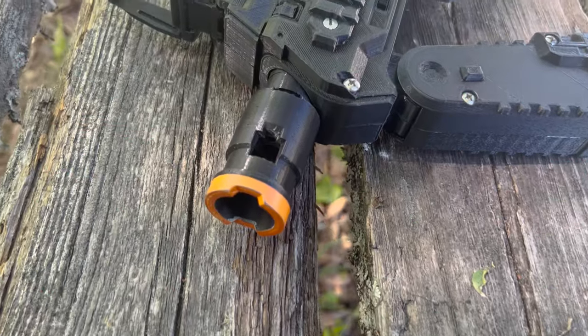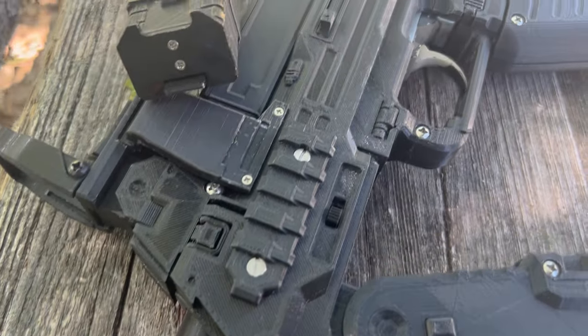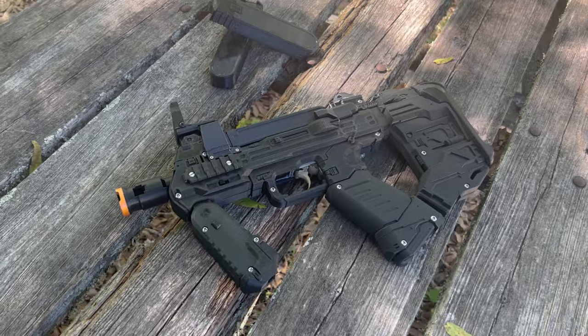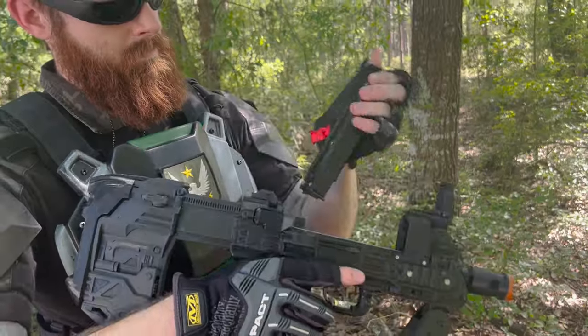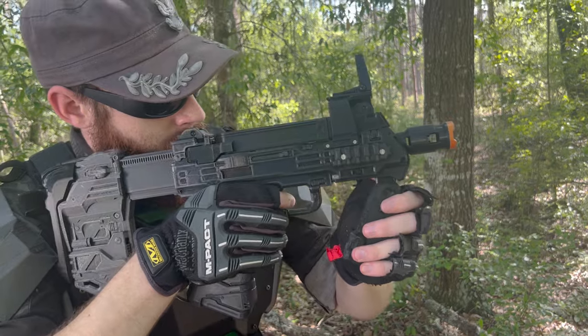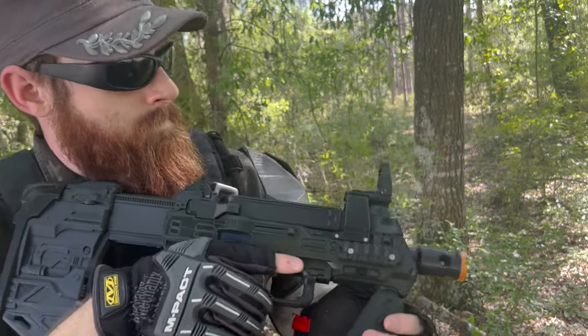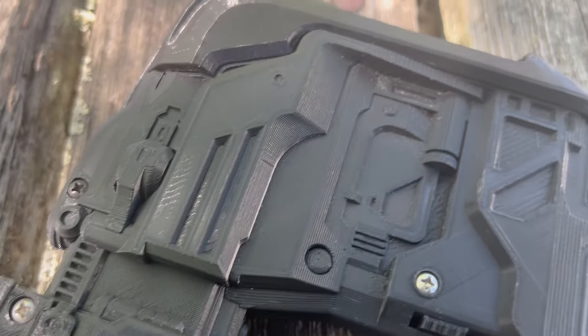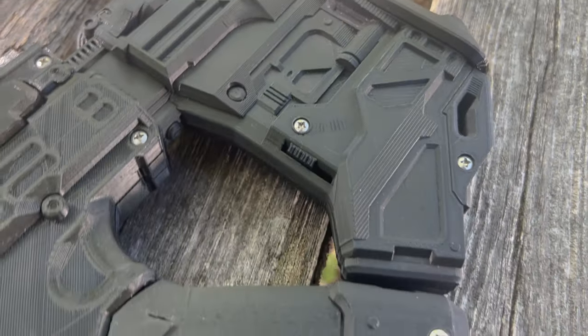And now we move on to something I haven't really taken to the field quite yet, being the Spartan Prop Creation Halo 5 SMG. Now, a lot of Halo fans don't really like most of the newer weapon designs, specifically in Halo 4 and 5, including the Halo 5 SMG. But personally, I kind of like it, just because it's essentially a mini P90 combined with a Halo 3 SMG. And I'm a fan of P90s.